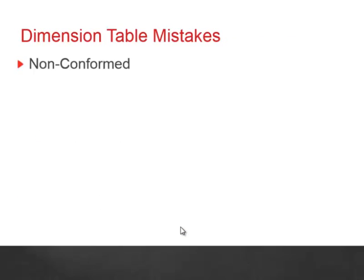Okay, dimension table mistakes. Non-conformed. Conformed dimensions are dimensions that mean the same thing throughout your entire company. So if you have something like dim products, and by the way, you don't have to preface your dimensions with dim and your fact tables with fact. It depends on the client, what they want me to do, and I do it either way, okay? But it just makes it easier when we talk about dim product. It's a dimension. Dim products have to be the same thing everywhere in your company. If they're not, then you created a table that's off by itself that joins for a couple of little reports. You created something siloed.